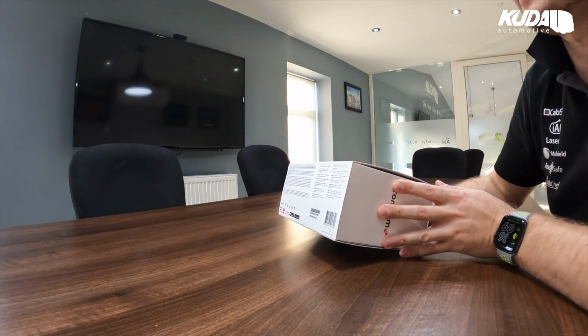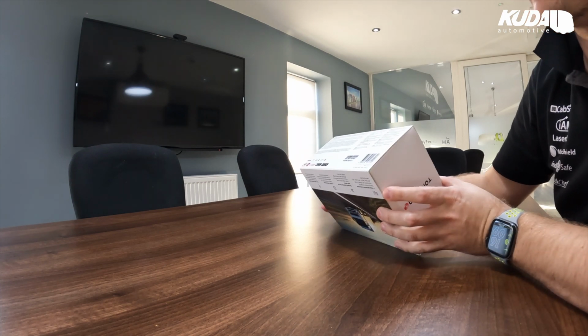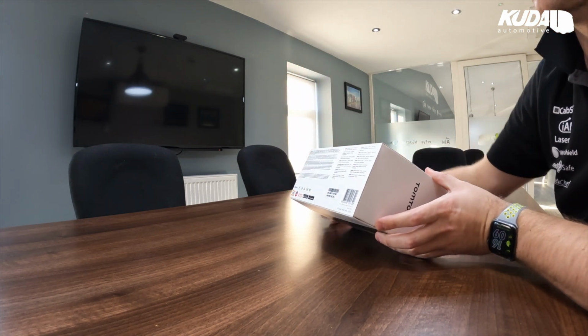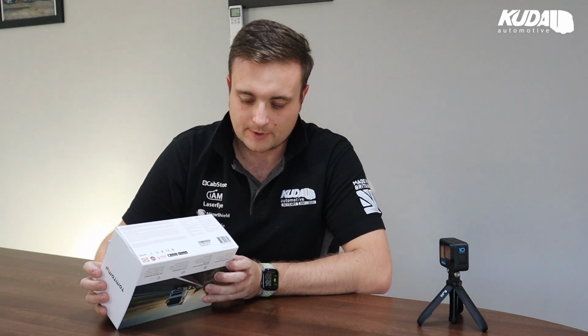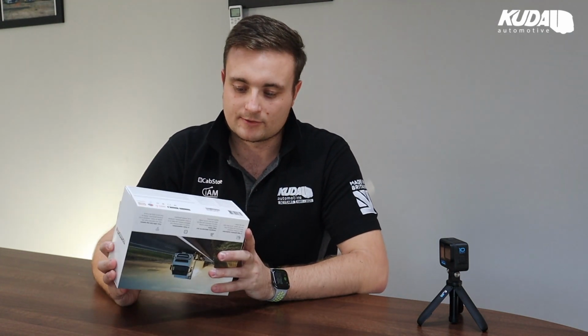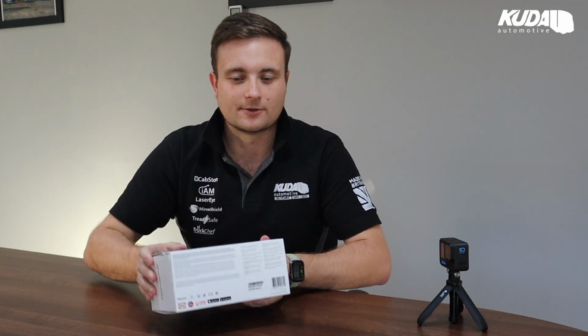It does have MyDrive access as well, so if you download the MyDrive app from the Apple App Store or the Google Play Store, you'll be able to preload certain routes. You can have a MyDrive account with TomTom and it will send the route to the nav, and that's a nice little way of planning your week or your day, that sort of thing, through a laptop. It's got the serial number on it and then the barcode, and that's pretty much it. It tells you what's in the box, but you don't need to read what's in the box because I'm about to take it out of the box for you.